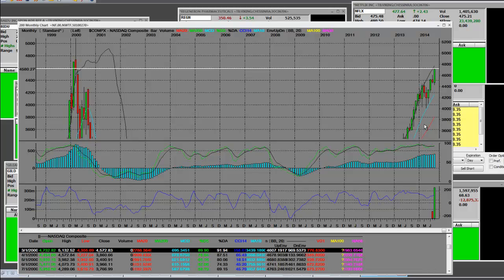Now we have a parabolic move up here, and it's going to be very interesting in an overbought zone that we are in on daily, weekly, monthly, and that the volume on this tape was extremely low. There was no real buy side conviction. And remember, people start to chase a move at the tail end of where a high is going to come in and where that reversal will take place.